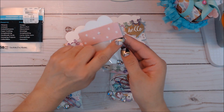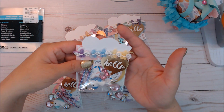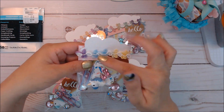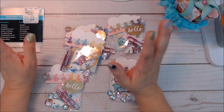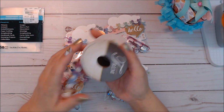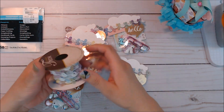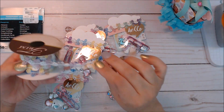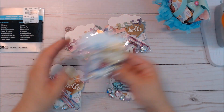And I did fold over the baggie just a little bit, stapled it, hot glued down my cloud halfway down, the speech bubble, and this trim here, which is from Hobby Lobby. So it's just multicolored. It just changes color as you go, and called it a day. So that was it. These are so cute and small enough it should tuck in.